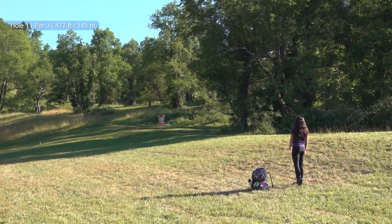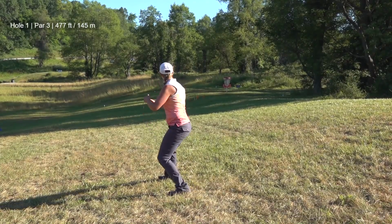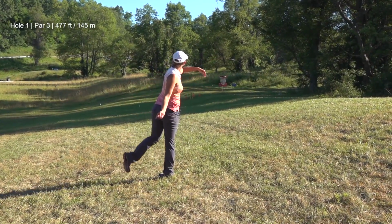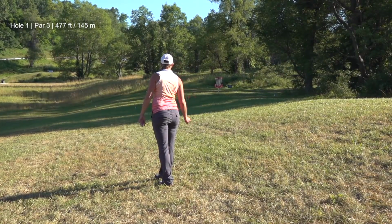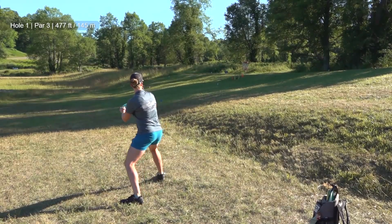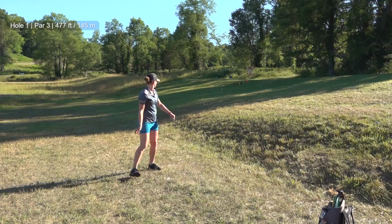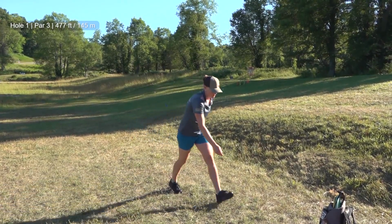So I threw kind of an understable fairway, and it got me right there. So, easy pitch up, and I was, I think, the furthest one out. So it shows you how it's a good grouping of drives on this hole for sure. Ooh, look at that by Sarah. I think all of us are throwing putters on our upshots. Yeah, I think that's true for most of them.